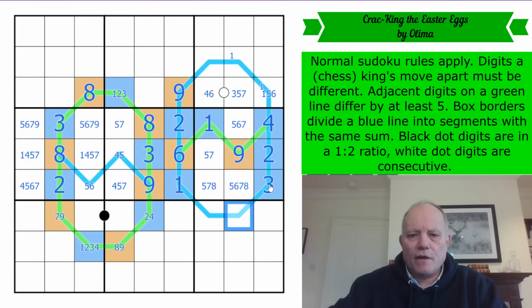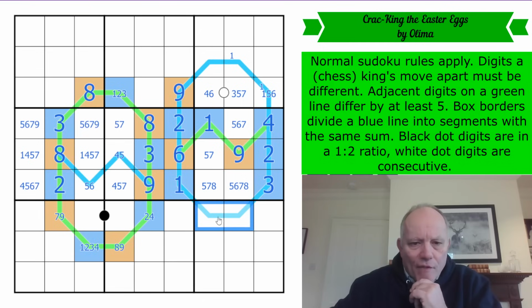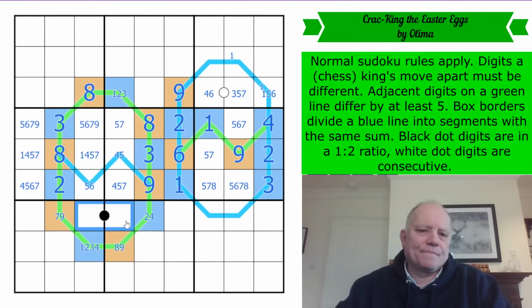Right, also, one of these two is a 6, and this digit can't be 6 or 3. The 3 because of the king's move. So this pair is not a 6-3 pair. That's one of them ruled out. Anyway, I think all the other pairs are possible, 1, 8, 2, 7, and 4, 5. Now, I was looking at this.